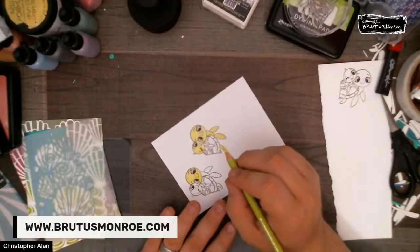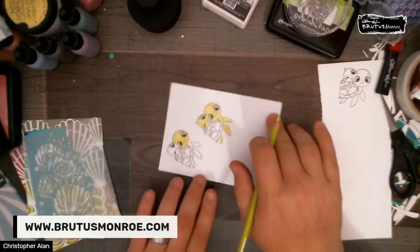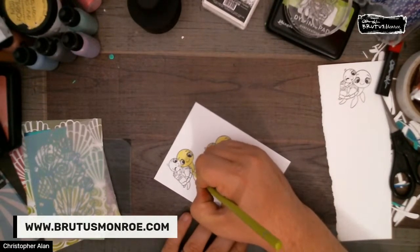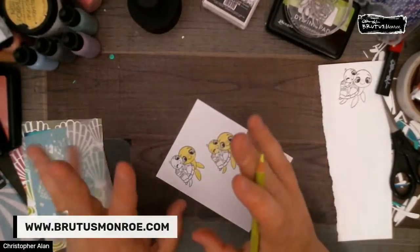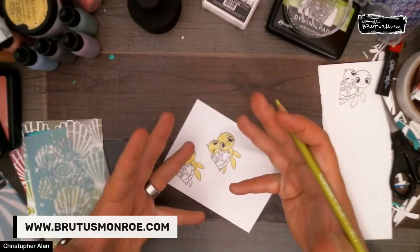All right. Oh, your entry for the glitter challenge. Oh, I can't wait. I was just reading about the glitter challenge. I'm really excited to see what everybody makes. And I'm sticking with the yellows and the pinks and the greens on this.